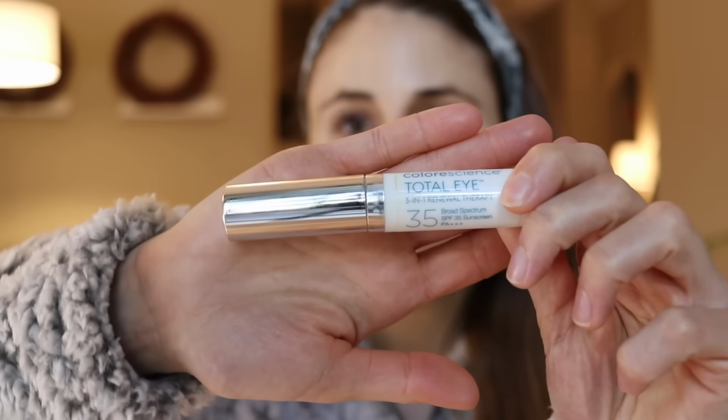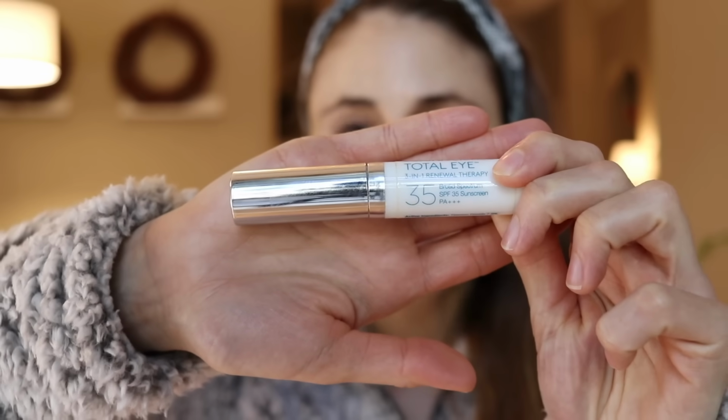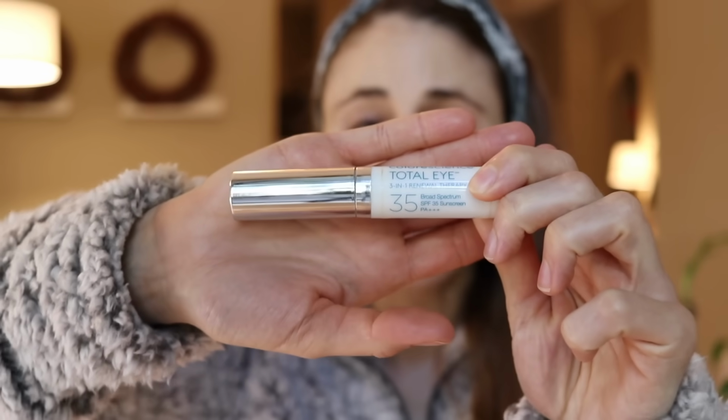All right, and then I also finished up a Colorescience Total Eye SPF 35. I love this product. It's great under my eyes as a concealer. It hides the little blue vein under my eyes. And it's a really nice mineral SPF. It doesn't burn or sting. To me, it's just a good product that I like using. It looks good on my skin, and I continue to repurchase it and reuse it.